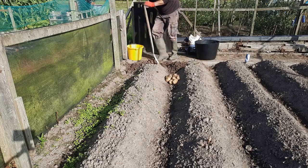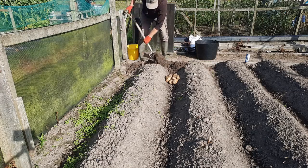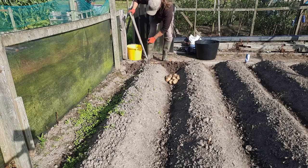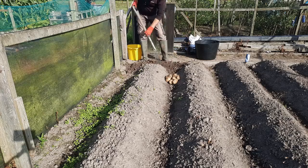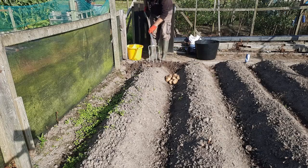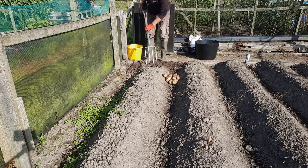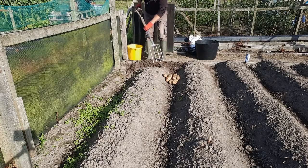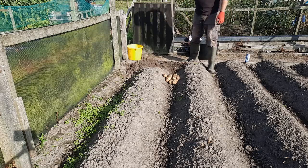Because the soil's quite crumbly as well, if they're all decent, they'll not tumble through the fork so bad. A little tiny one there. So yeah, I kind of think that's off. Might be 2 plants. I'm trying to find the second stalk of the second plant, but can't see it. Must have pulled that one out, because there was some that just pulled out, because it was slightly rotting.